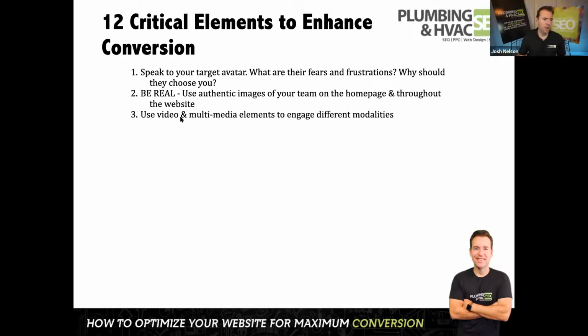The other thing you want to use is video and multimedia. Some people just like to read, some people like to see images, some people like to watch video. And so if you can have video that talks about your company, talks about the problem they're facing, talks about what you do and what your unique selling proposition is, that's going to engage, and it's going to help with conversion. So the videos I recommend would be a welcome video.